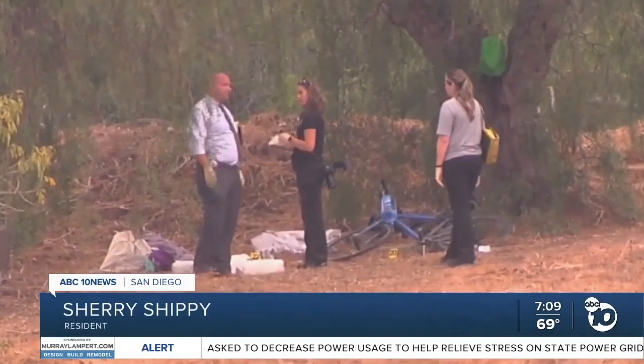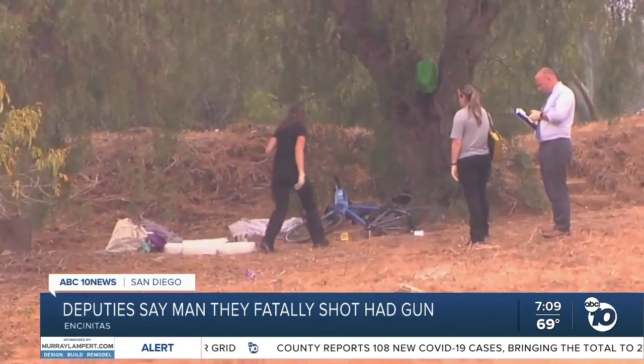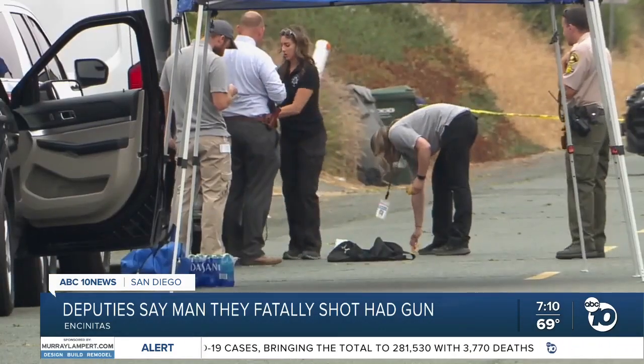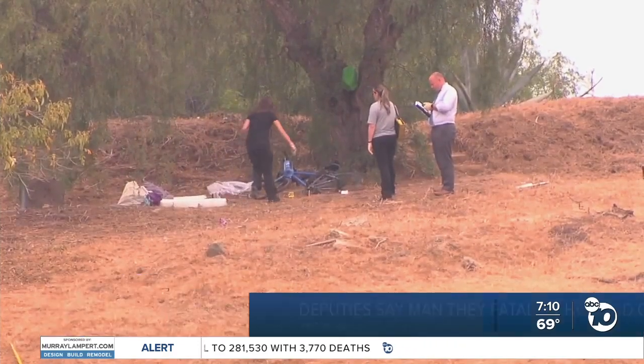I guess the guy that was staying up there caused, I don't know the problem, but he was causing an extra problem or something. The neighbor called the police. Investigators have not confirmed if that man was homeless. A sheriff's spokeswoman says that deputies have dealt with this man before, though his name has not yet been released.